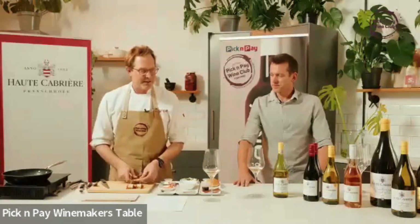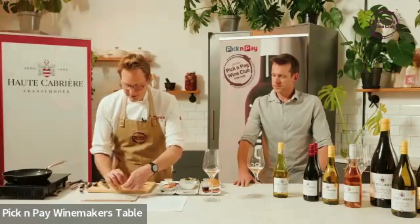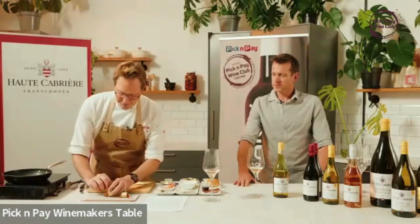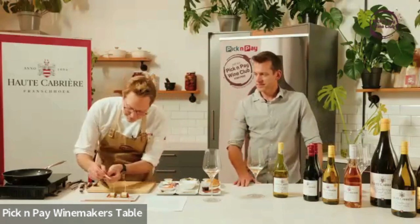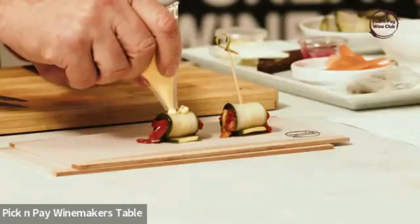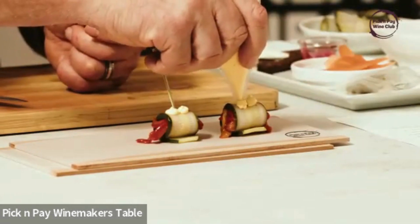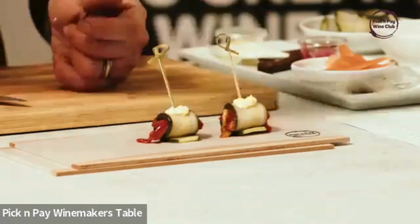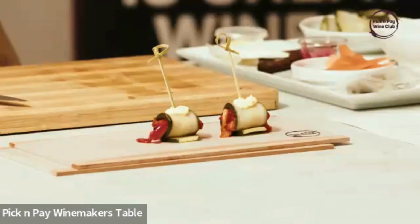So this I'm going to put onto my board, here we go, on my little presentation board. And this you can do ahead of time if you had a canapé party, and you can get these all ready for all your guests when they arrive. And here, similarly, we'll just do some nice little dollops of this on the top, and that adds to the citrus notes of the wine, and then it also gives it a nice creaminess.